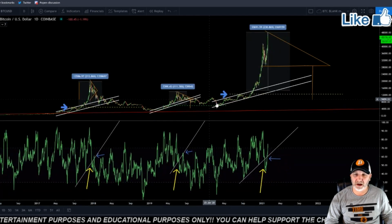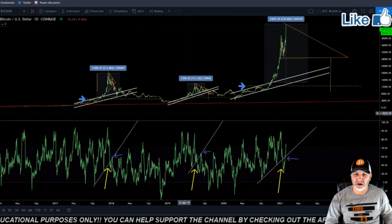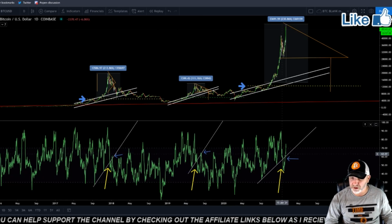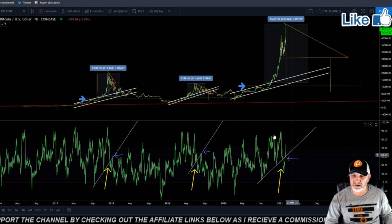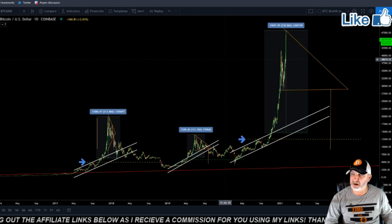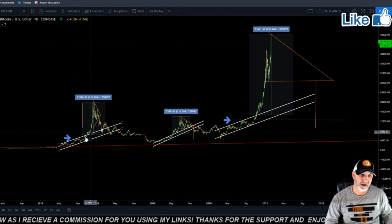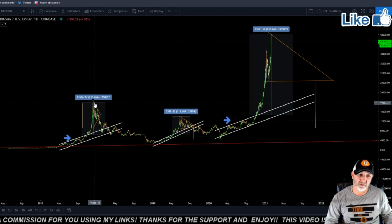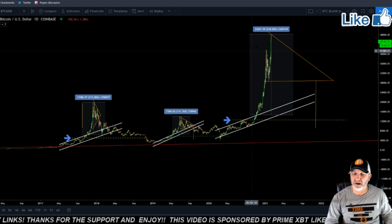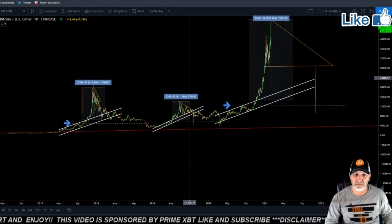Now let's take a look at this chart here. We've been watching this. I figured it was going to do something like this, but we broke that 38,000 range and we have continued up. So this in the RSI isn't matching up quite as well yet, but I'm still looking at something like this possibly happening. Now look at the rising channel. Once we broke out of the rising channel in 2017, we went up 213%. Now right here where we broke out of the channel, we've been up 230%.